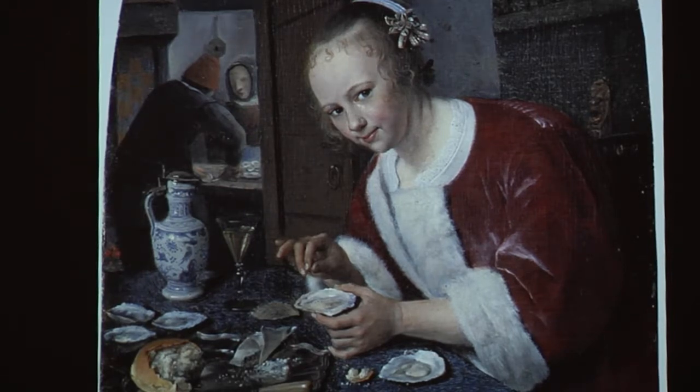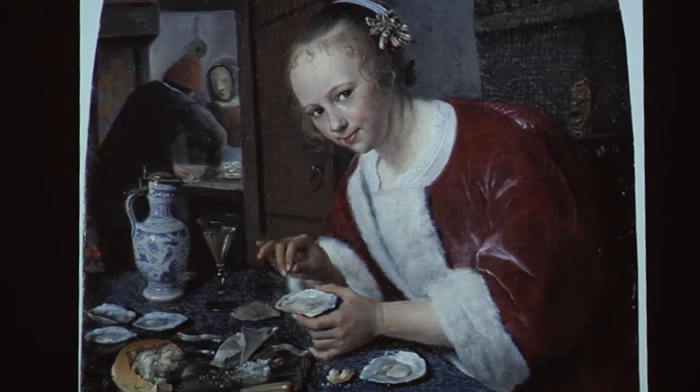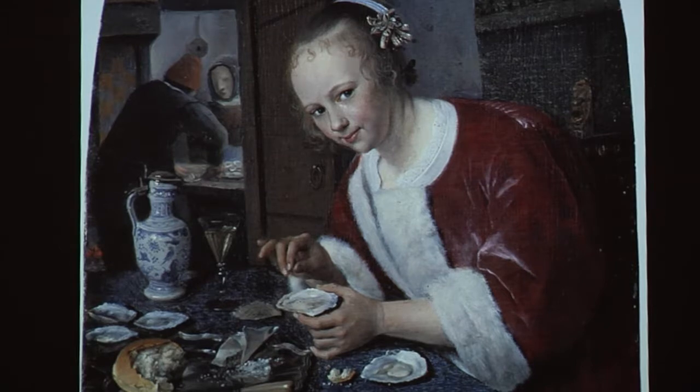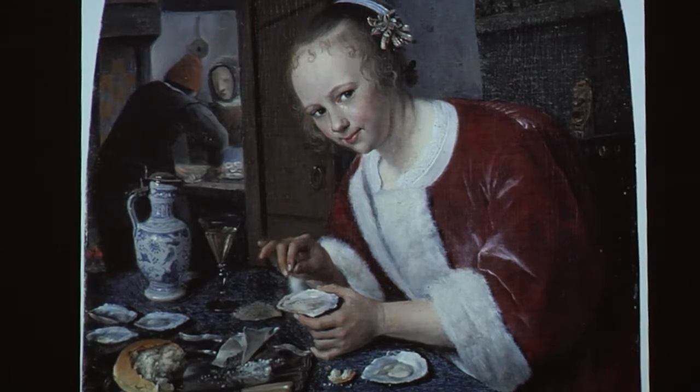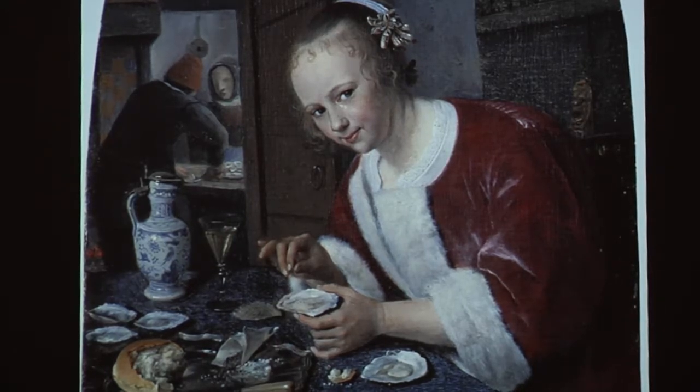The girl sprinkles salt on it to spice it up, making it even more arousing, because salt was also considered to be an aphrodisiac. Behind the girl, two servants are busy in the kitchen preparing more oysters, and at the right we see a curtained bed. To shed more light on its deeper meaning, it is useful to compare this painting by Jan Steen with three works by another artist, Frans van Mieris, who lived in the Dutch city of Leiden at the same time as Jan Steen.